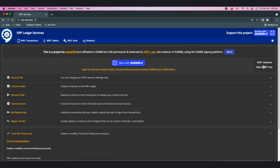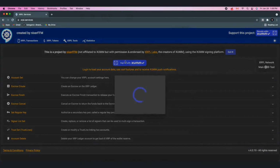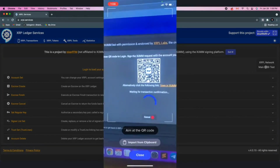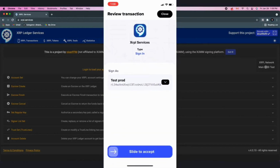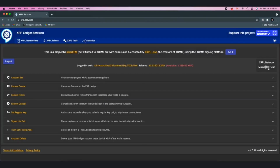If you have a Zoom wallet, the process is very similar. Head over to xrpl.services. Then select Sign in with Zoom and scan the QR code to connect your wallet to the website. Zoom will show a sign-in transaction. Sign it if necessary and then click on Accept on the Zoom app. Back on the website, verify that the correct XRPL network is selected.